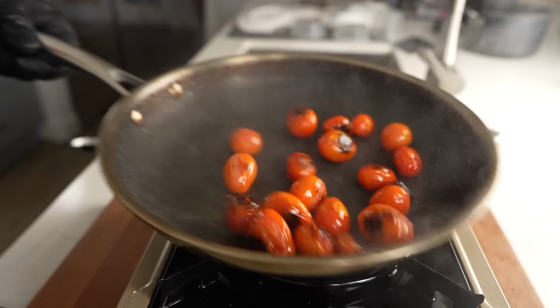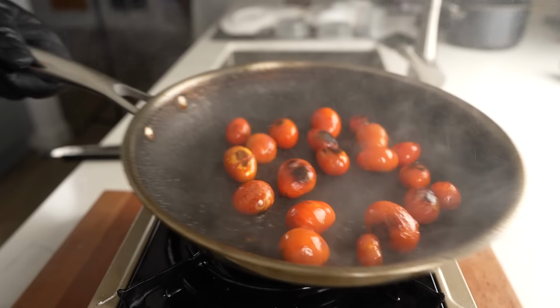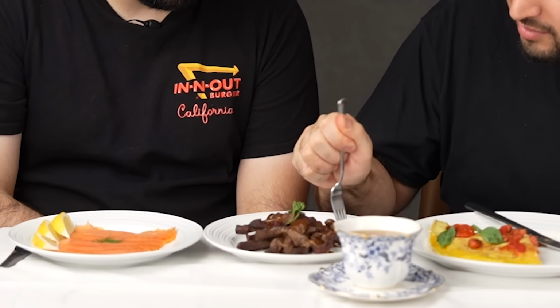But let's go ahead and start with the beautiful looking omelet here. Let's do it. Who made this omelet? Who doesn't love a good omelet? That caramelized tomatoes, just delicious. Perfect. And then you got a side of steak, dude. They gave you steak in the morning. I love it. As if it wasn't enough protein, they also gave you some delicious smoked salmon. Got lemon on top, a little bit of that dill.